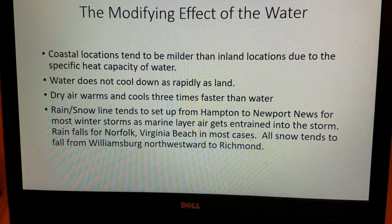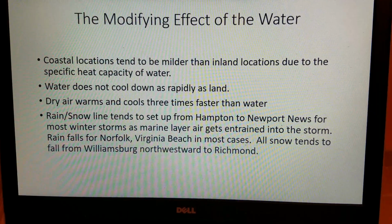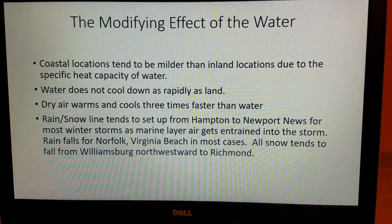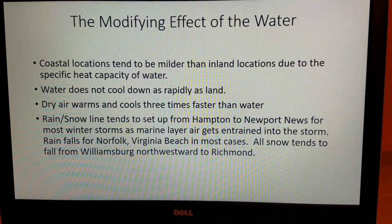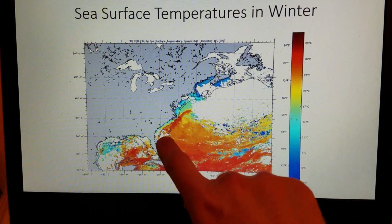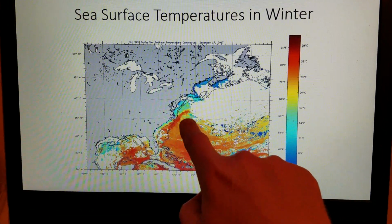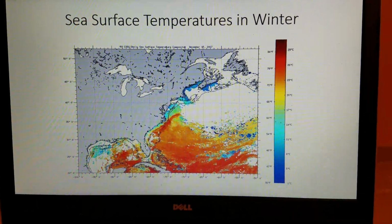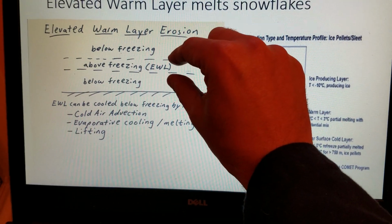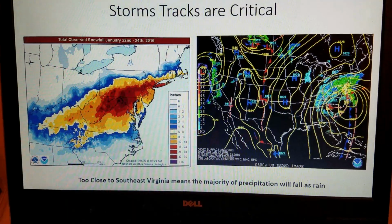It's very important to look at the water temperatures in the area to determine if we are in fact cold enough to get snow. And that can be very critical. We've had some winters where the water temperatures right off the coast are much colder than other winters. And the Gulf Stream current, again, is a very important current off the East Coast, showing how there's a large temperature gradient across these ocean waters right offshore. And then again, the elevated warm layer and how that elevated warm layer tends to thicken up over time as winds blow in off the warm water.